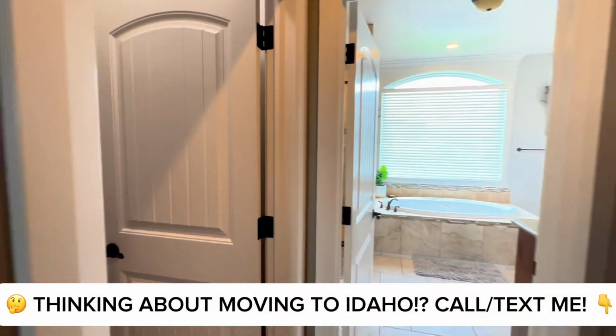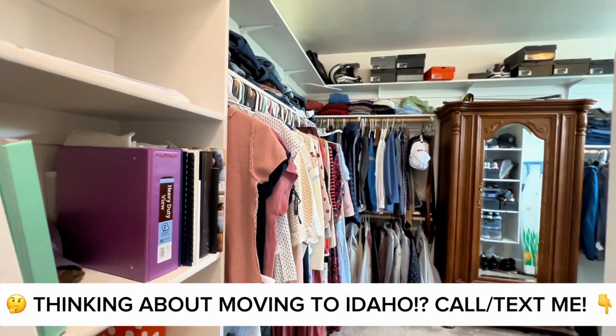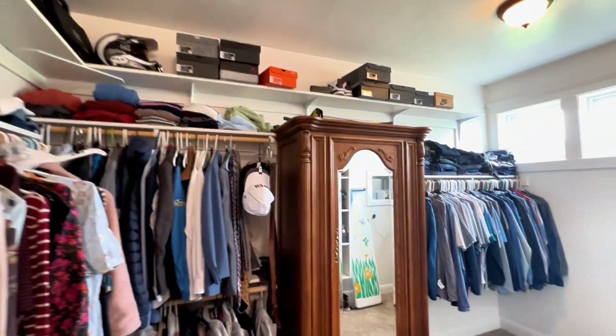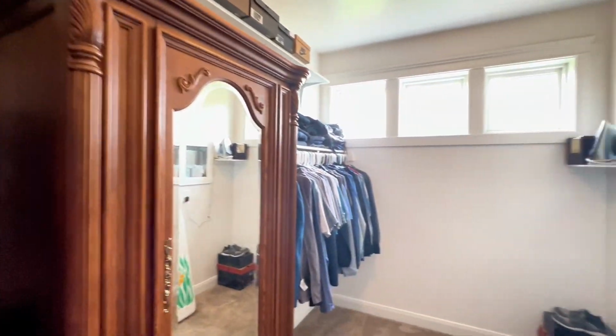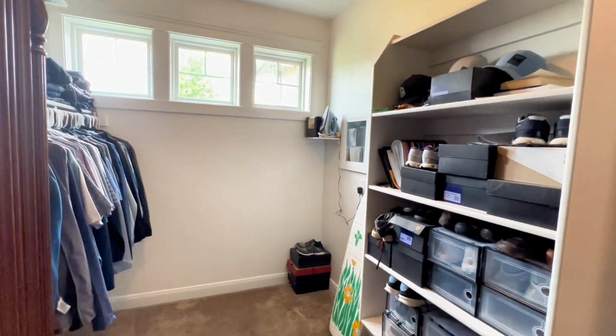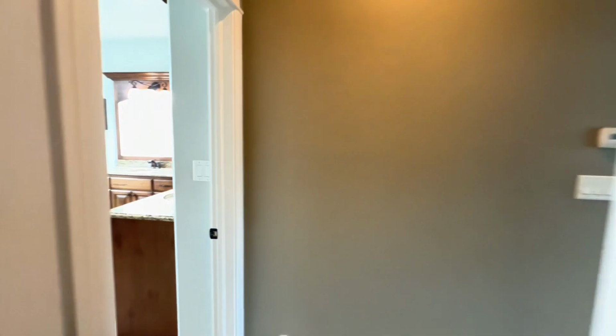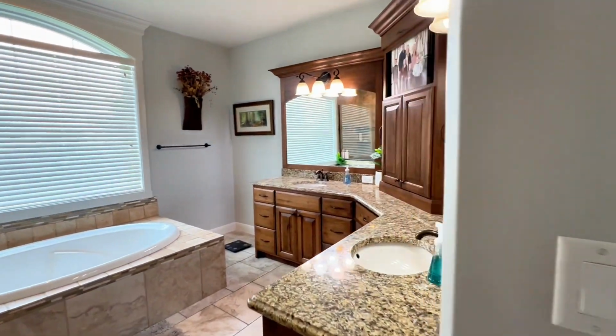And then over here to the left is a very large walk-in closet with shelving all the way up to the ceiling. And it's got multiple levels for multiple sizes of clothing, plus 3 windows to provide a lot of natural light and areas for your shoes. I love that it also has a door to enclose that space off.